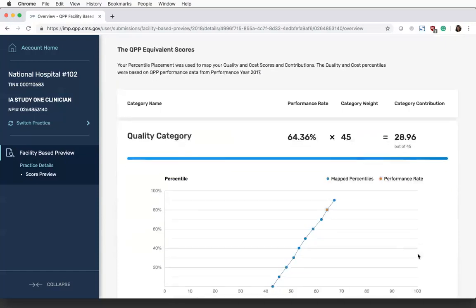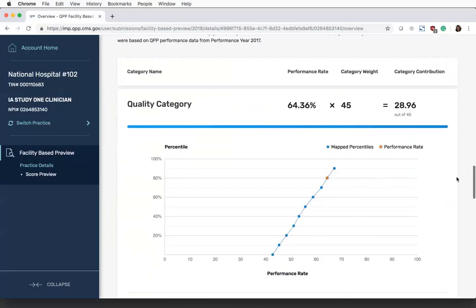Now we're going to jump into the QPP equivalent scores. And so specifically, we're talking about the quality category and the cost category, and that same high-level information is called out here at the top, how we get that category contribution by utilizing the performance rate and the category weight, to ultimately give you the category contribution that you would have received, 28.96 out of 45 for quality.